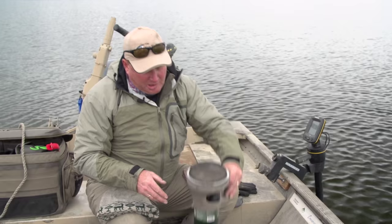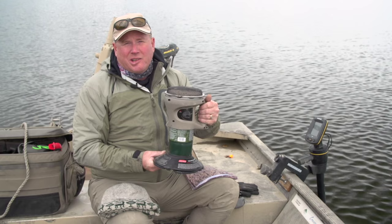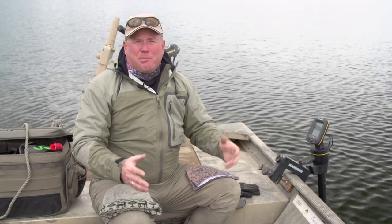And when it gets extreme, zero or slightly sub-zero conditions, a catalytic heater can really save the day. So keep these things in mind when you're on the water to make the most of your experience and be prepared for the conditions.